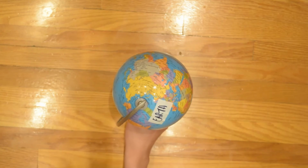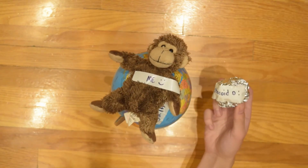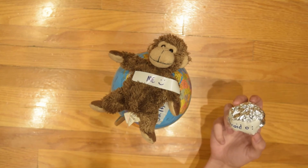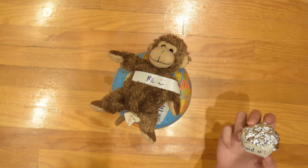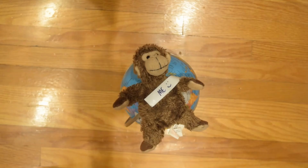Let's pretend this globe is the Earth. And let's pretend this monkey is me. This aluminum ball is a dinosaur killer, and it's coming for us all. Me as a clueless sleeping monkey, I'm not expecting anything. Little do I know that if this asteroid comes in contact with the Earth, I am doomed, whoosh. However, if NASA makes this handy dandy spacecraft that can change the trajectory of this asteroid, sleeping me will continue to dream of his bananas.